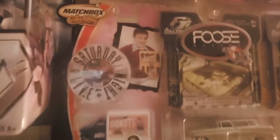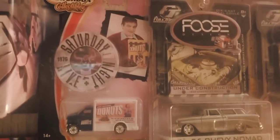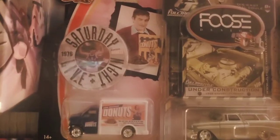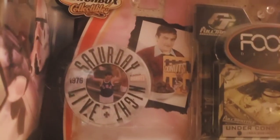And here's one on the end from Matchbox Collectibles. And again, this is from the mid-2000s. Picked this up back in, oh, I don't know, 2005 or 2006. It's from the Saturday Night Live TV show. You'd see there it's marked year 1976.